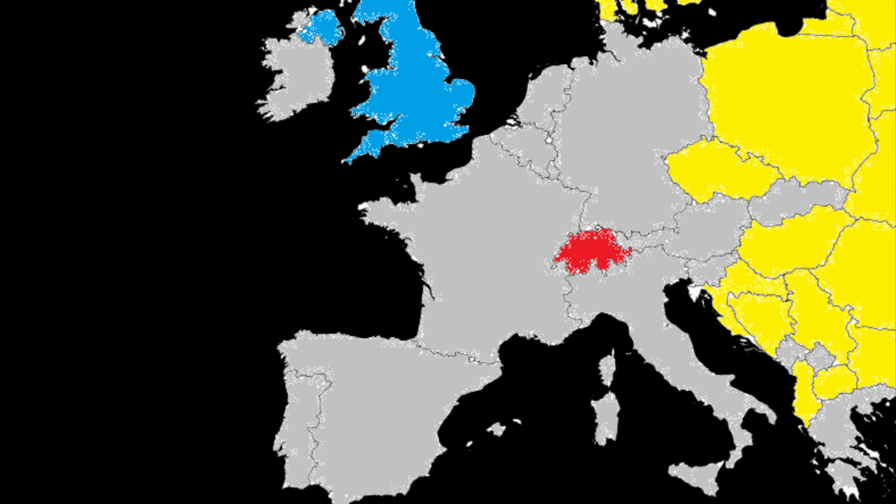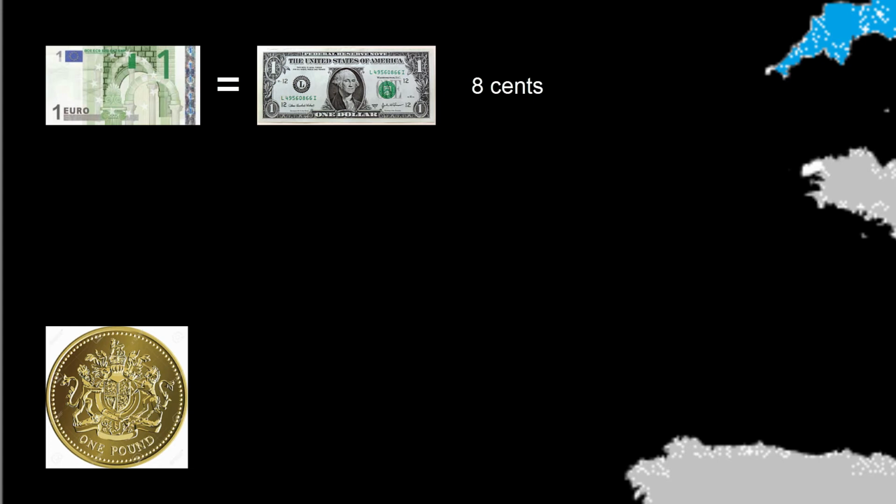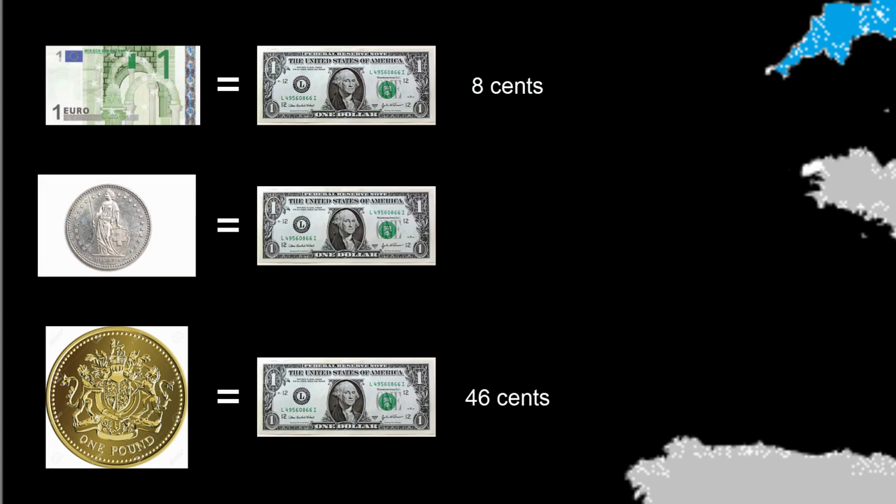Let's move on to currencies. I'm going to worry about three main currencies. The gray uses the euro, red uses the Swiss franc, and blue uses the English pound. The yellow countries all use their own currency. Everything from the Czech koruna to the Polish zloty. 19 countries in Europe use the euro, though. Now, the conversion rate for the three ones I listed are this. 1 euro equals $1.08, 1 British pound equals $1.46, and 1 Swiss franc equals $1. It's about 99 cents, but $1 works too.